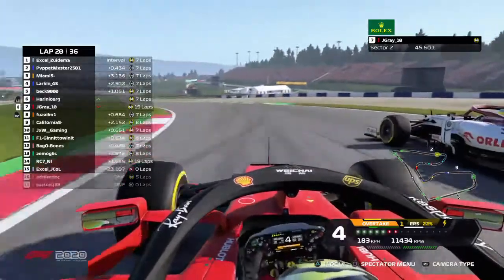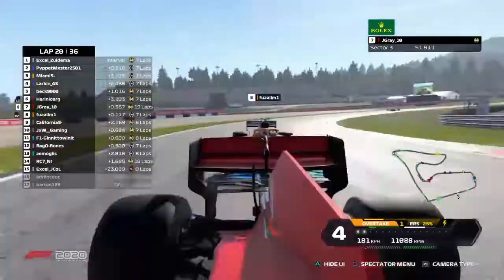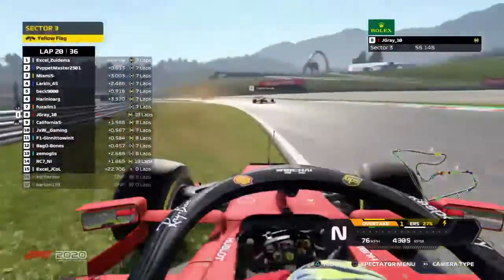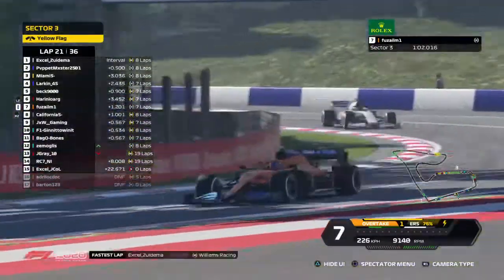And he... Oh, they're going side by side. They touch. Jay Gray just made contact and almost then takes out Fuzz. And he spun into the wall. He's lost his front wing. So just all that pressure from such tight racing caused him to spin.